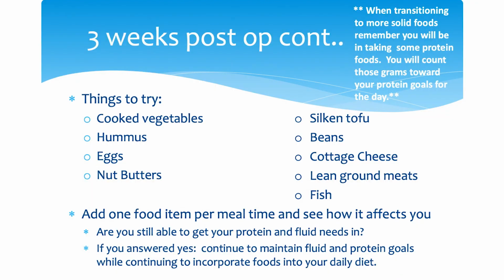Also reminds me, things like peanut butter powder, the PB2, PB Fit. You are welcome to use that during the first 2 weeks to add different flavors to your protein shakes, maybe your yogurts, different things like that. So again, you're welcome to use those powdered peanut butters during the first 2 weeks. Save the real stuff for after. Tofu, beans, cottage cheese, lean ground meats, and fish.